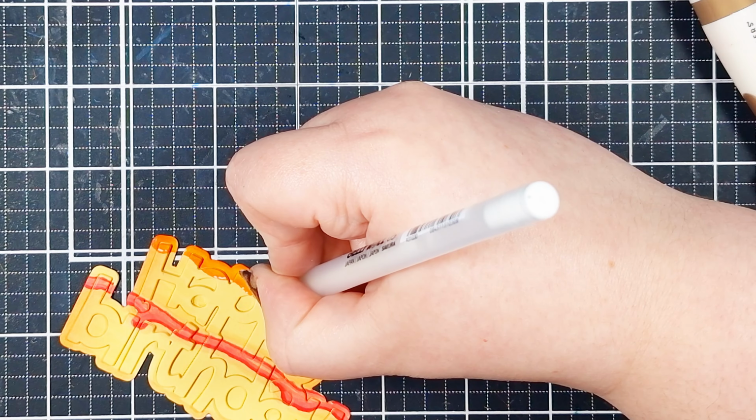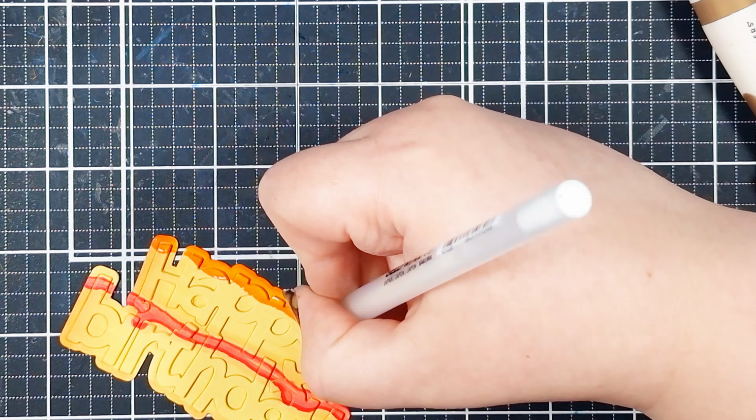Adding highlights with white gel pen onto the icing and jam so that they look like they're actually wet. Then I decided to add some cake texture. I just started dotting some of those same markers I used before onto various points on the 2 cake layers. These couple of extra details really make a huge difference.